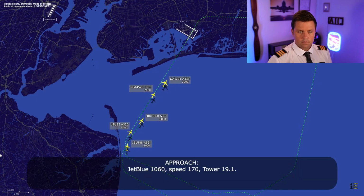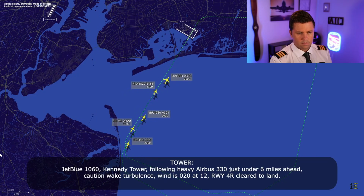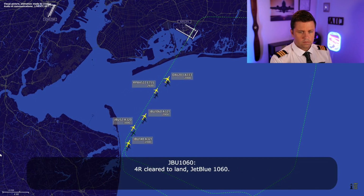Triple 1060, speed 170, tower 91. 170, over tower 91, JetBlue 1060. Triple 1060, Kennedy Tower, flying heavy Airbus 330 just under 6 miles ahead. Caution wake turbulence, wind 020 at 12, runway 4 right, clear to land. 4 right, clear to land, JetBlue 1060.